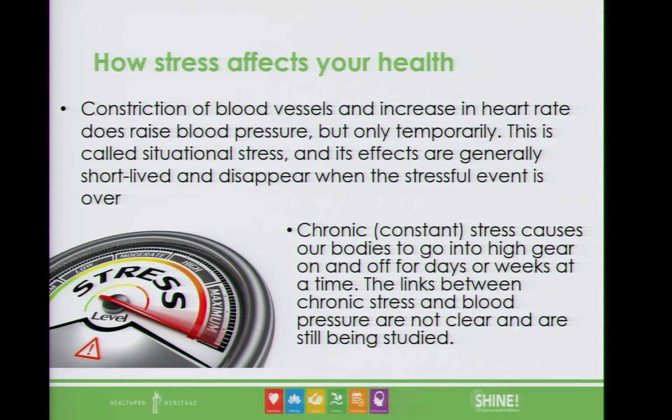That's what I just said. Constriction of blood vessels and increase in heart rate does raise the blood pressure. But again, that stress is only increasing it temporarily. This is called situational stress, and its effects are generally short-lived and disappear when the stressful event is over.